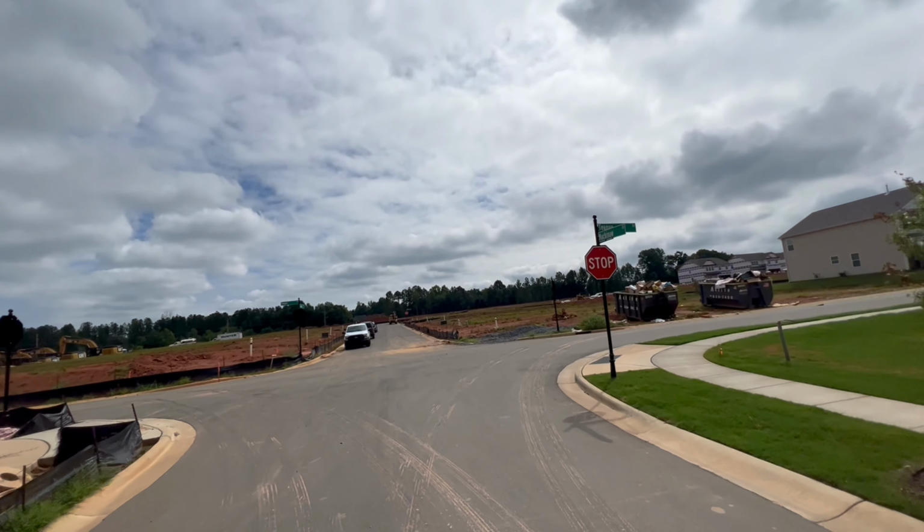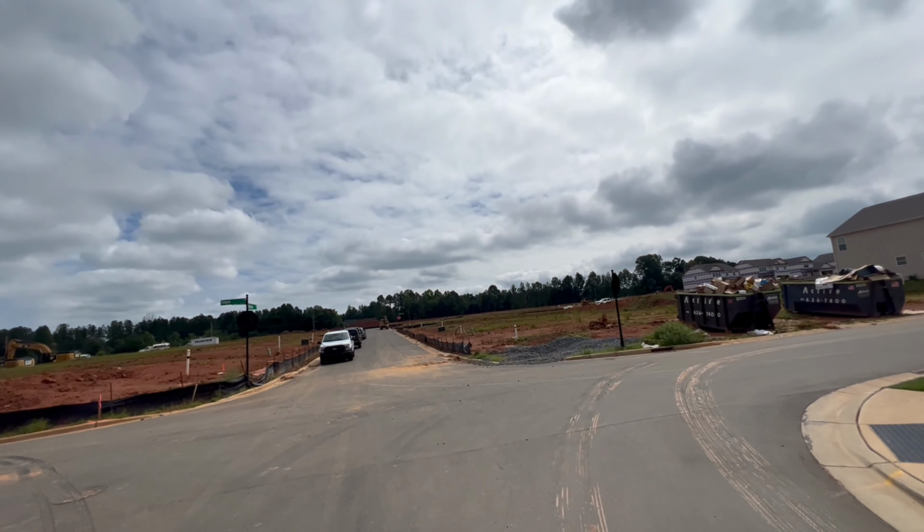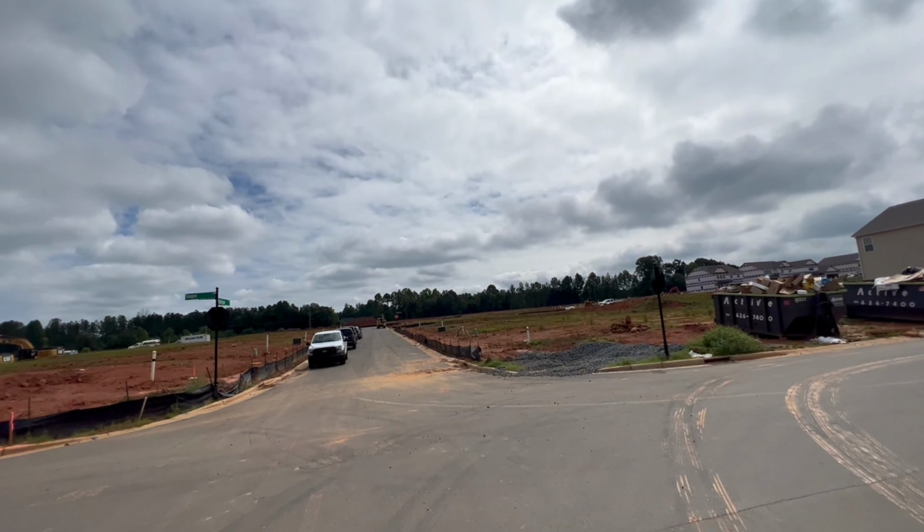As a matter of fact, you've got two different builders that are building in Nolan Farms. On one side, the largest side anyway, you've got Dr. Horton. And then you've also got Meritage Homes building on the other side of the neighborhood. We're driving through both to kind of give you an idea of what's going on out in this neighborhood.